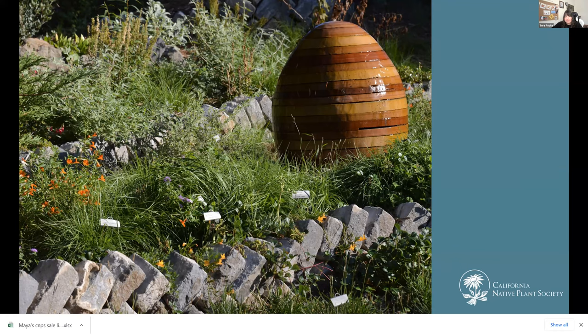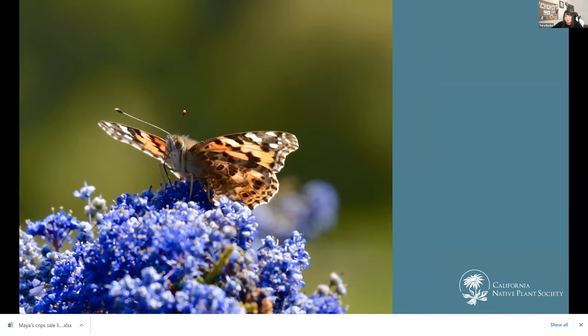To have mass plantings of different things. The cobbles are there for the native bees to nest. They like to nest in the ground, but this protects the ground from getting tilled or pulled. Also salamanders and beetles, and there's so much that can live in this habitat. But a slow-moving water source is so critical if you want habitat. It's not just about planting the plants, it's creating the whole system.